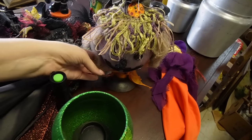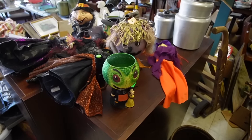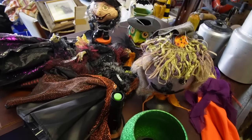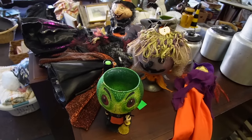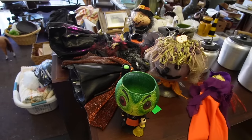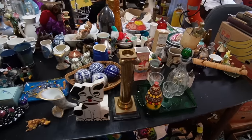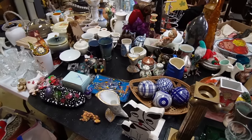Wow, everybody's speeding by the shop today. It's like a busy day outside. So what I'm gonna do is I'm gonna photograph these things, get those preloaded, get them added into the sale. And let me go check the tables and make sure I don't have anything else. I think that was it for Halloween. I don't see any more Halloween-y stuff.